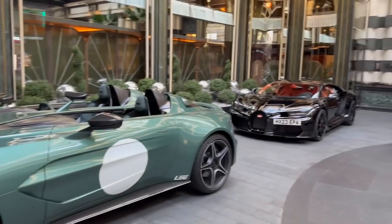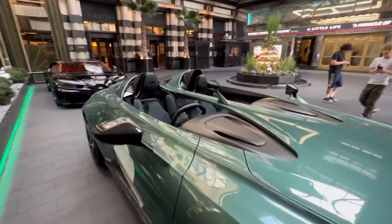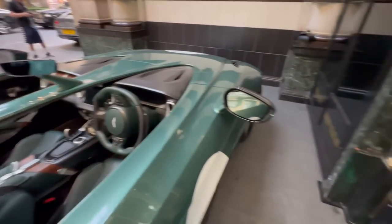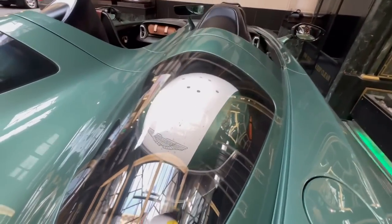I mean, what is life right now? Got this Aston Martin Speedster, V12 Speedster with an absolutely stunning interior, green on green. I mean, just look at that, one of 88 in the world. We've also got the helmets displayed in the back here. You can see they've been used.